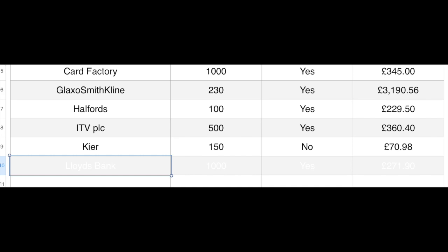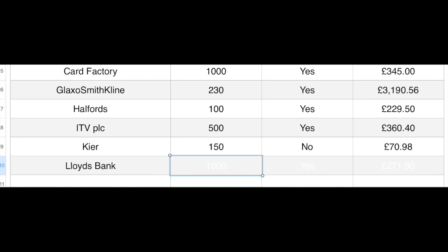The next one here is Lloyds Bank. I again bought these fairly recently. They're really low in price. They've posted some news about reinstating their dividends, so we'll see how that goes. I have 1,000 of these in my portfolio. They do normally pay a dividend, and at the moment the value of those is £271.90.